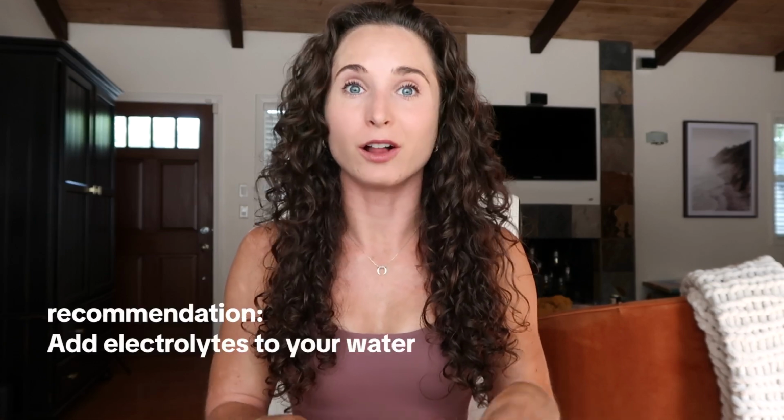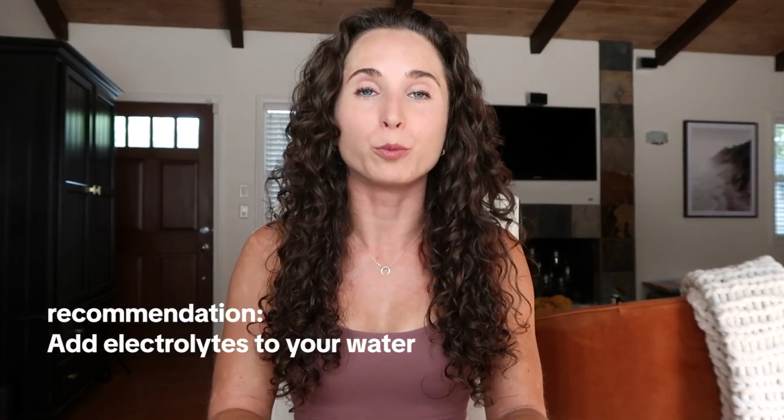And then also to help optimize hydration, I recommend adding in electrolytes. Electrolytes are going to help your body make essentially better use of the water. They kind of act as little keys in your cells to unlock them and allow the water to get into your cells so that you can be more adequately hydrated.